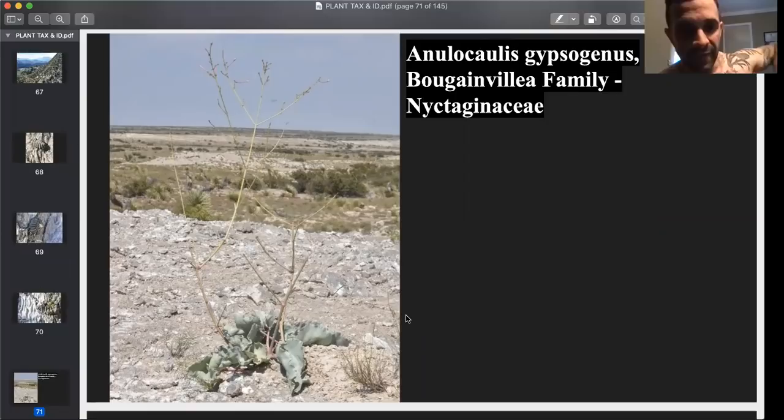And Nyctaginaceae, of course, has its own synapomorphies. They have petaloid sepals. They don't have true petals. They've only got one series of those floral appendages, that being the sepals. But don't focus on that. Just look at what the gypsum substrate has done to the evolution of this plant, which is a gypsum endemic over however many millions of years.